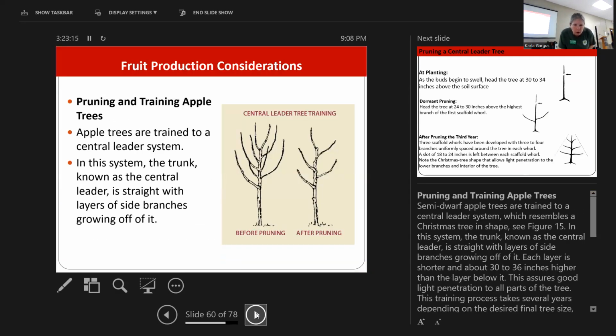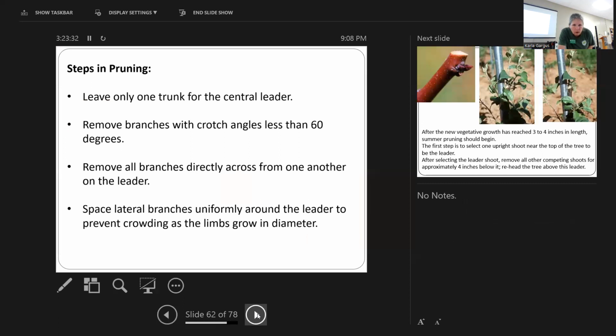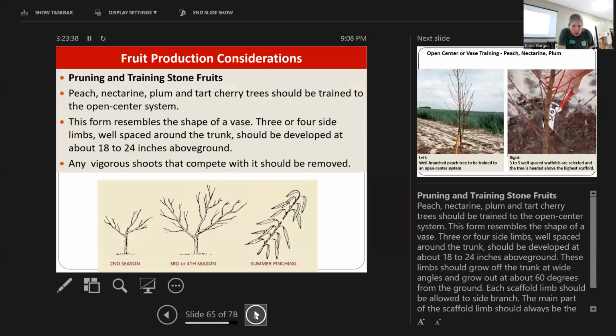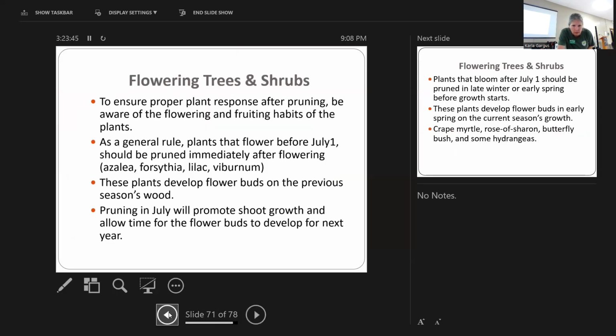Fruit production. You want to go over that? Okay. What else do we miss? We kind of went through that. That's orchard. It's all you.